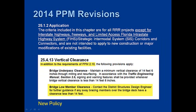Chapter 25 also had a section on vertical clearance, and we went in there and made some changes as well. I talked about the one sentence that was removed from this chapter and added to Chapter 2. And the bridge low member clearance requirement there has changed as well. That's for the unlikely event that you have some sway members that hang over a roadway. And if you have a case like that, you need to contact the district structures design engineer.